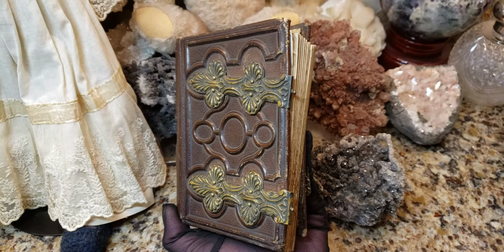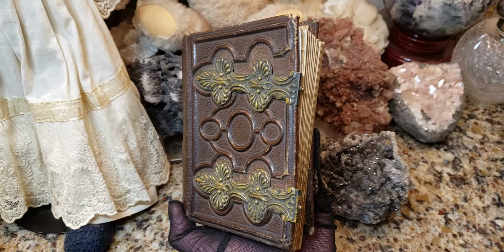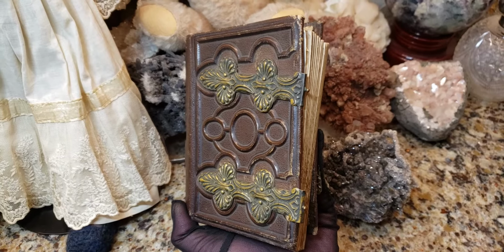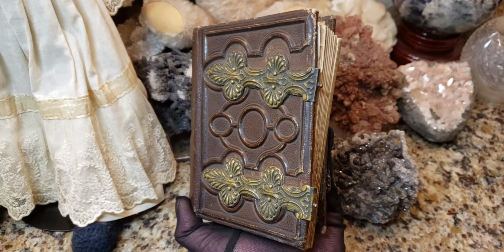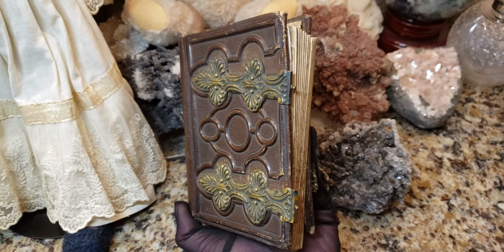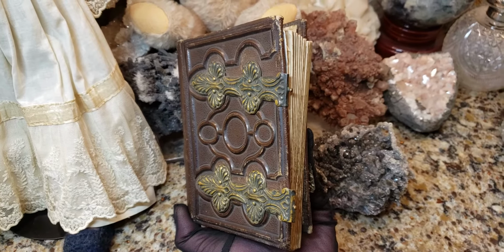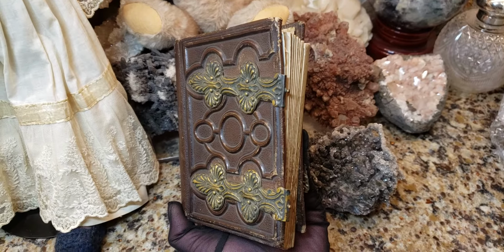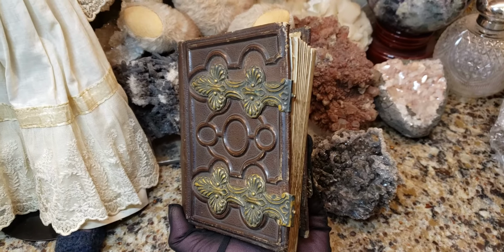Like one picture would go with one family, another person would find it in an antique shop and take another photo from it. You're doing a disservice to history. Please, if you're watching this video and you found an old photo album at a flea market or a thrift store, and you want to sell it on eBay, please don't take the photos out and do that.